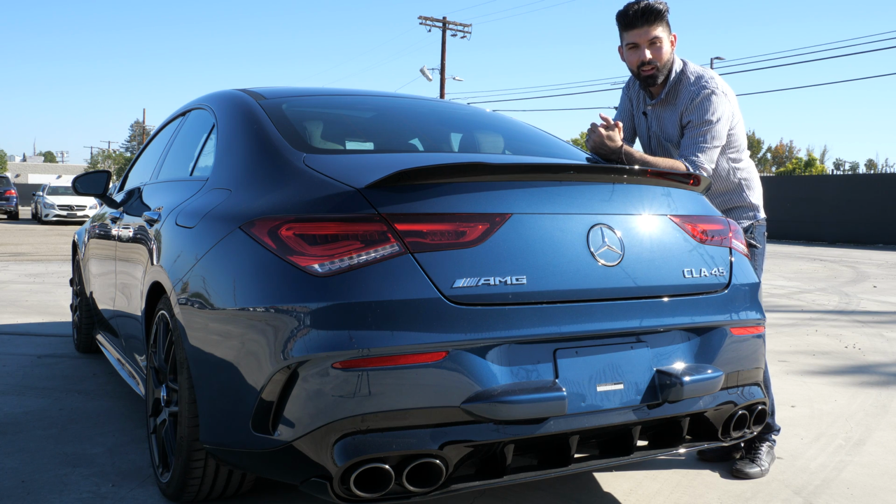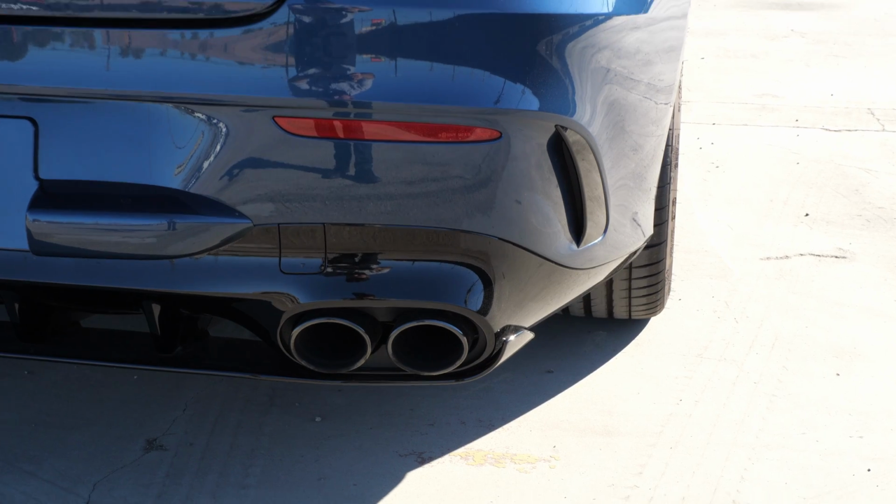Now let's move on to the rest of the rear end. You can see that there are these 2 scoops on the side of the car.